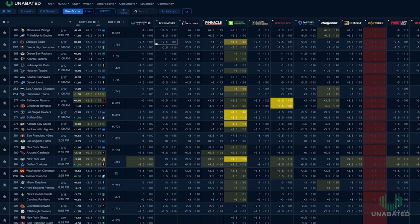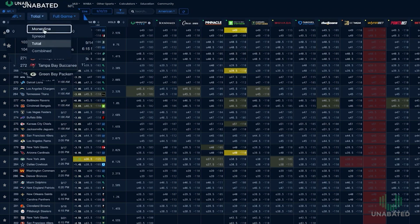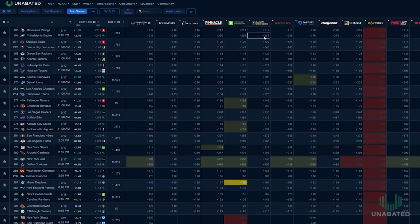So with this, we can compare the unabated line to lines that are available. And as you'll see here, the best price is over here. Broadly, most of these markets have a pretty decent bit of hold. This percentage is when you take the hold between the best price at each of the different books. So going into a lot here on the page, you can, of course, sort by spread, total, money line, and we'll have the unabated line for all of these. And you can shop for the best price.